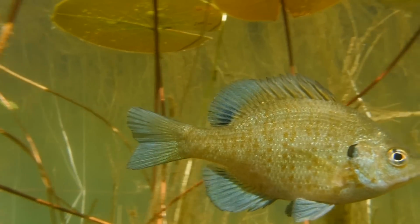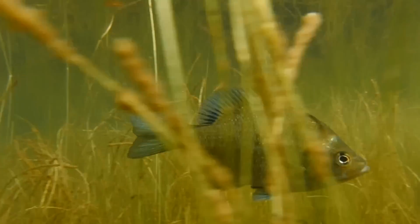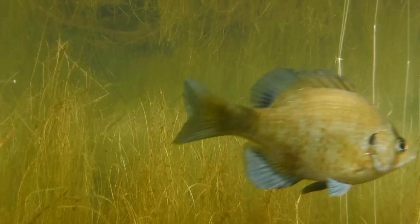The largemouth bass, the smallmouth bass, the bluegill, and the pumpkinseed all belong to the same family of fish commonly known as the sunfish.